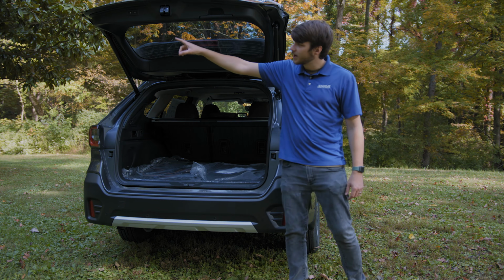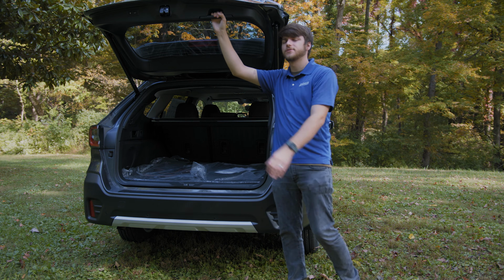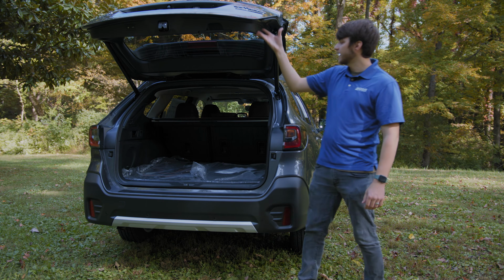You also have a lock button there that you can push. It will lower the gate and lock the car up for you if you're taking groceries out and you want to shut the car down without using the actual key fob or anything like that.